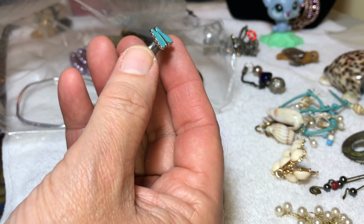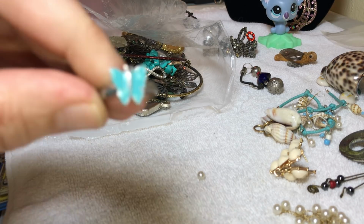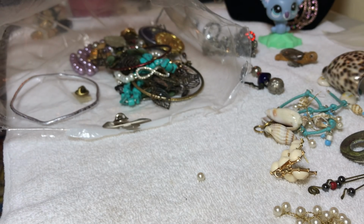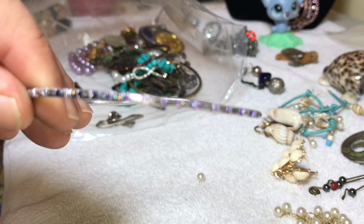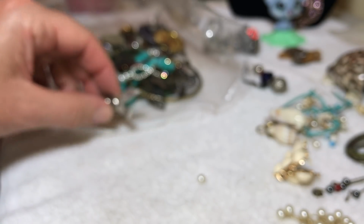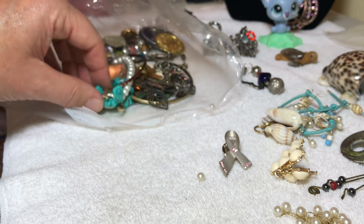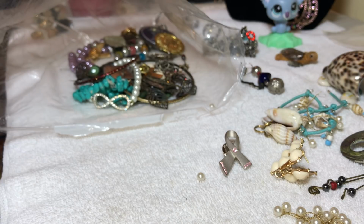Sheila, we got you a little ring. Little blue enamel butterfly, or not enamel, maybe just plastic. All these pieces have broken off everywhere. This has some pretty little pieces on that. Avon. Oh, there that went. I'll get it later. Yeah, this doesn't look real.